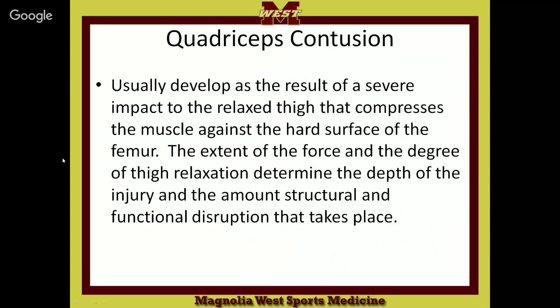Steak is really just muscle, right? It's going to break down. Same with the muscle inside the body, it'll break down. And the extent of the force and the degree of the thigh relaxation determines the depth of the injury and the amount of structural and functional disruption that takes place. In other words, pretty much gives you your degrees of your contusion.